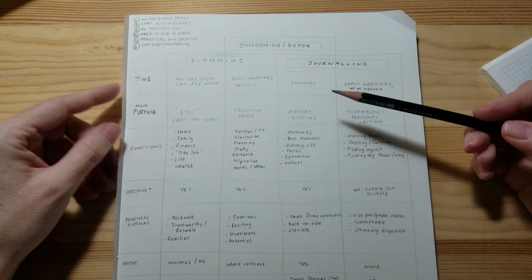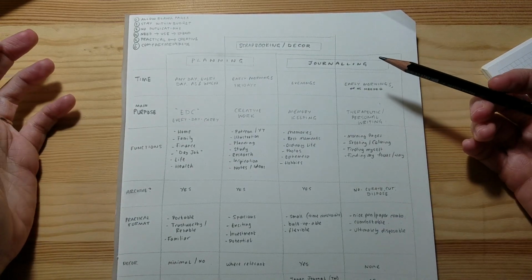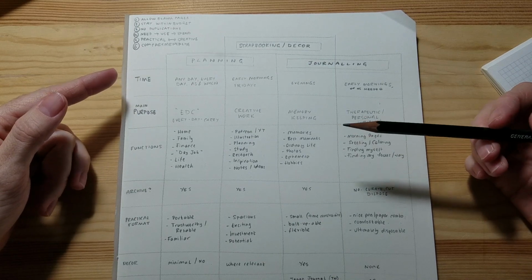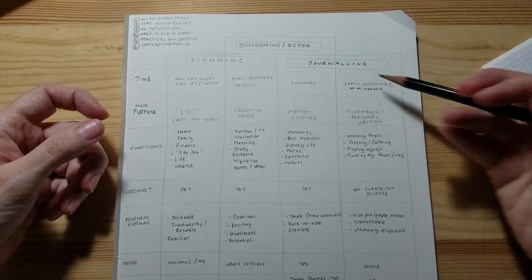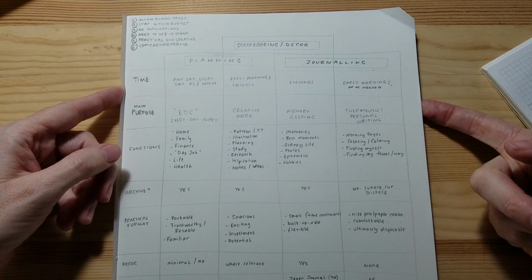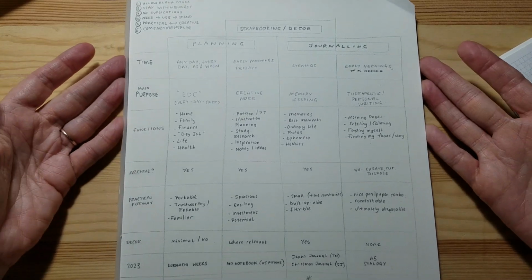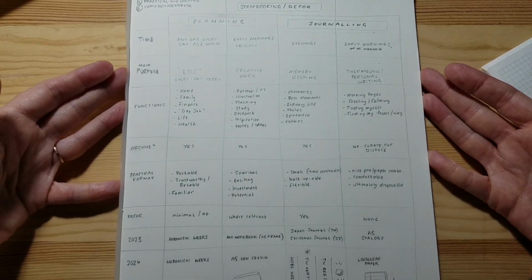But to be honest, just get a big piece of paper, scribble it out. You can write down these categories down one side, and then fill it in as you go. You can write rules at the top if you want. You don't have to do it like this, obviously. But yeah, if you found this useful, let me know.